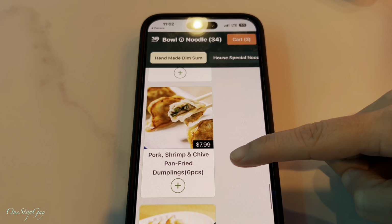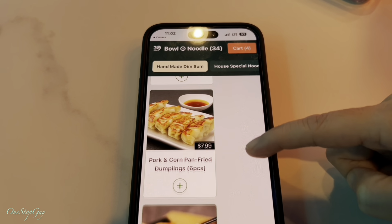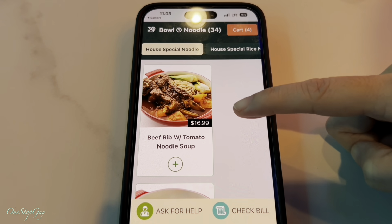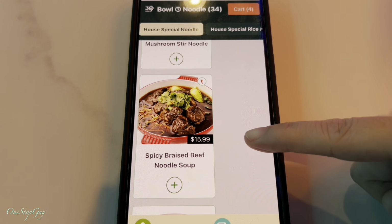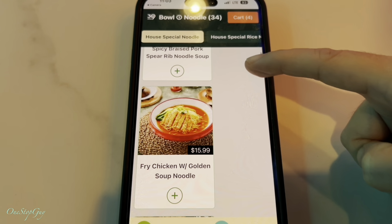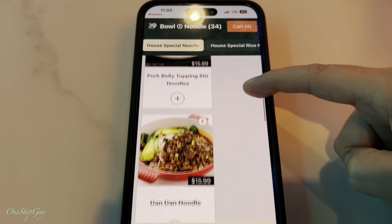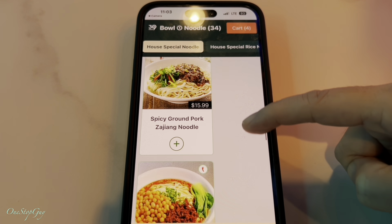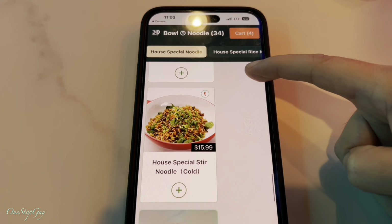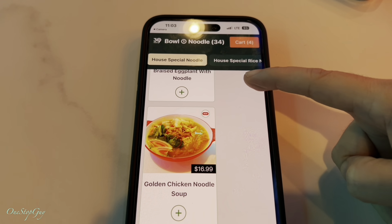And then once you guys want to select an item, all you gotta do is tap on that plus sign right under each item. Actually pretty surprised that they do have an extensive menu here. They do have a lot of items on this menu.